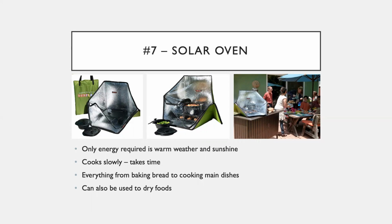So there you have it, 7 emergency cooking methods. Hopefully you'll find one that works for you.